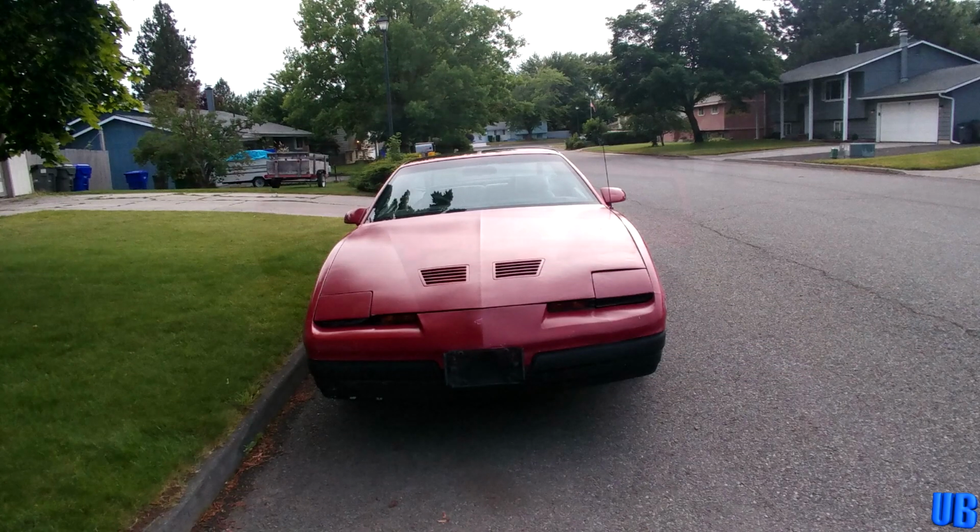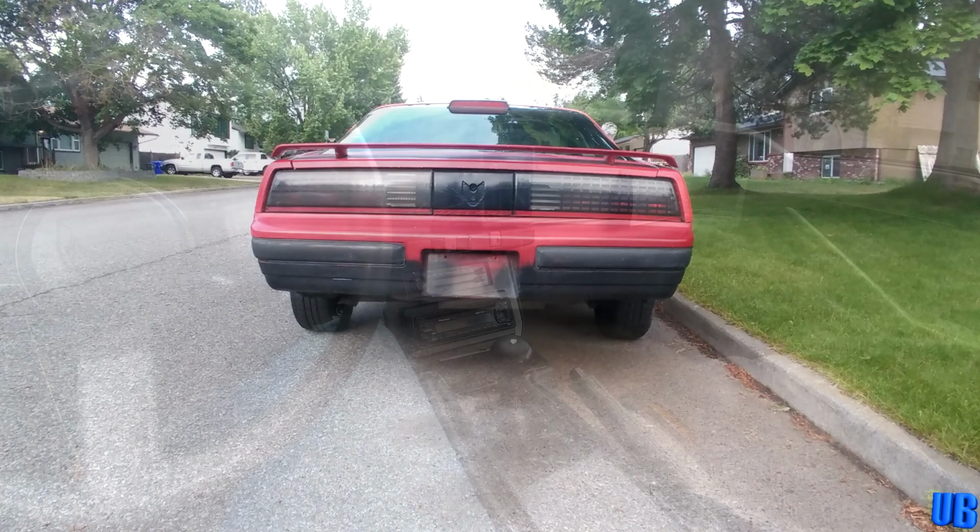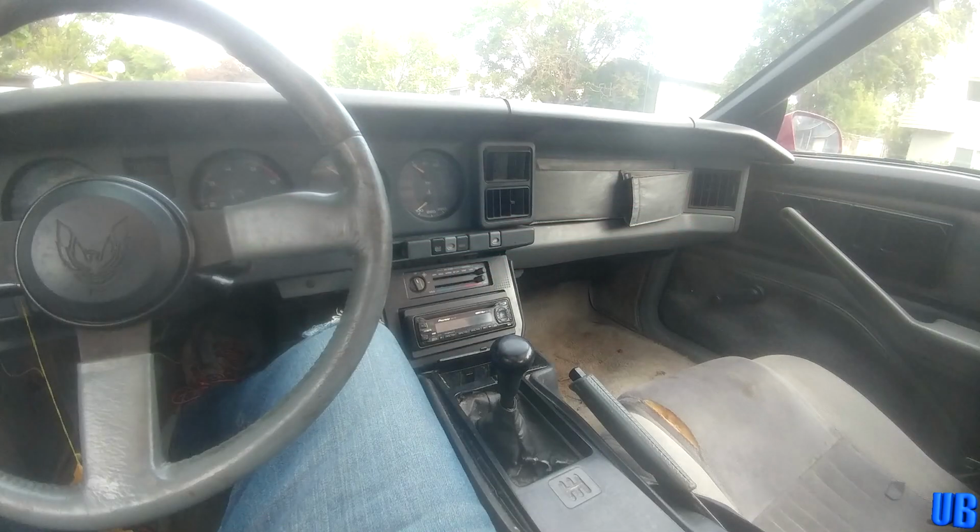It was equipped with a 305 V8 with a 5-speed manual transmission, but this car had definitely seen better days. And I knew it would take a lot of work to make it great again, but I didn't mind the challenge because this car deserved a second chance. And with that said, the first thing I did was an oil change.